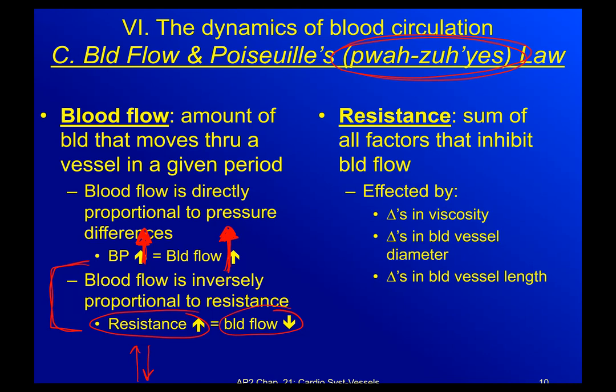Now, the resistance. It's the sum of all factors that inhibit your blood's flow. It's affected by changes in the blood's viscosity. How thick is your blood? Is it runny like water or is it thick like pancake syrup? Because that's going to affect how easily that blood moves in vessels. The blood vessel's diameter: again, do we have something that's this big or something that's that big? Because if it's smaller, that's a lot more resistance to flow. It's not going to flow as well because I don't have a big enough hole.